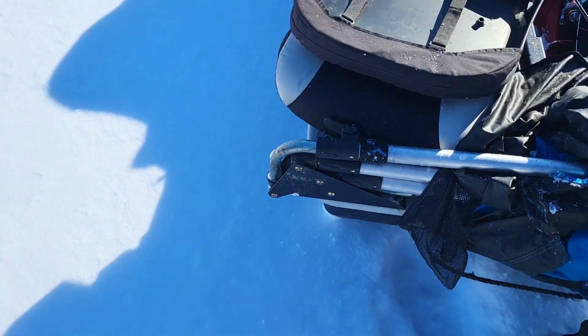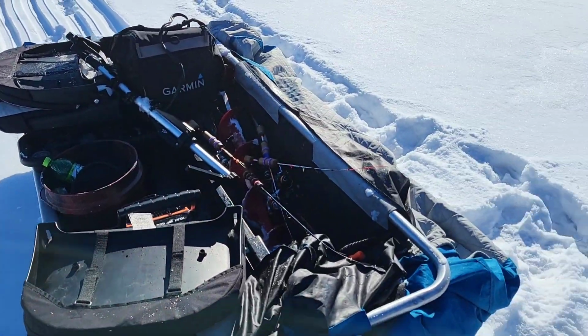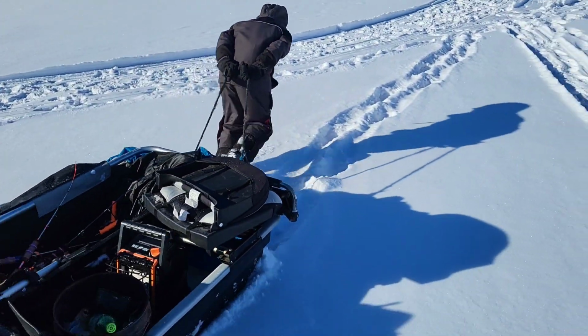Well guys, I'm breathing hard again, but that little bit of snow, or well, more than a little bit, it looks like we got 3 to 4 inches here, but yeah, that makes for pulling the sled some hard work, so just keep that in mind when you're here. It's a little tough to get her moving. There, he's got her going.